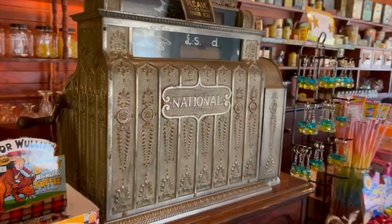Now, I thought it might be good to leave the shops to last because I know what Monica's like. She likes to buy a lot of things, but we're going to start at the general store and then move down and check out the rest.